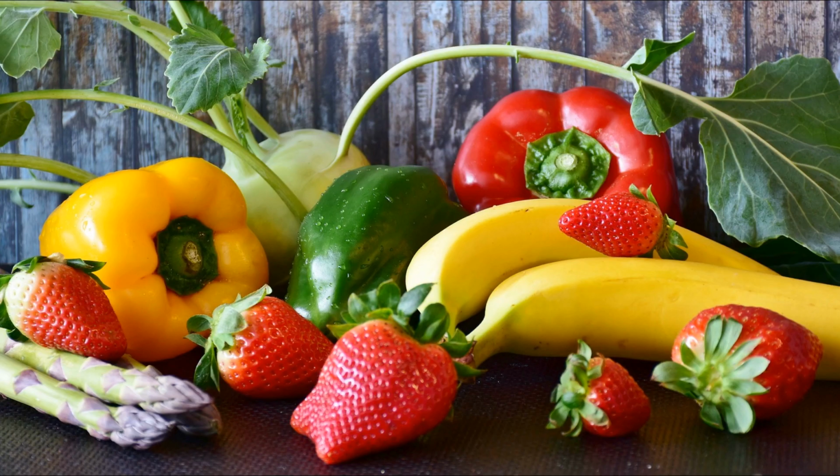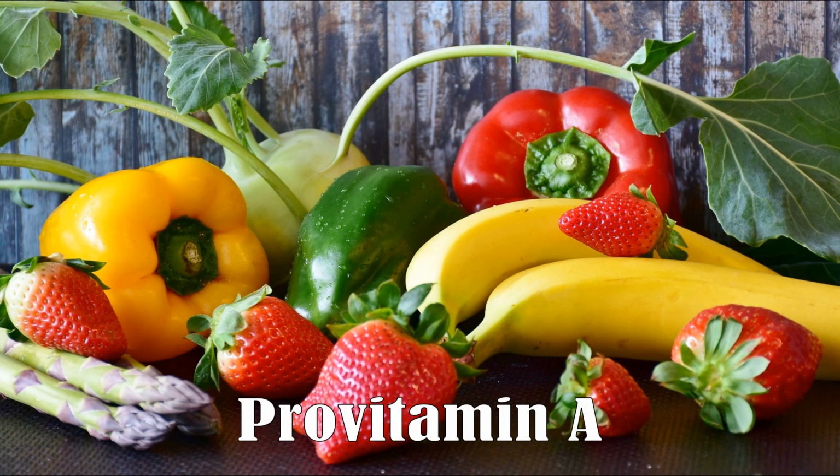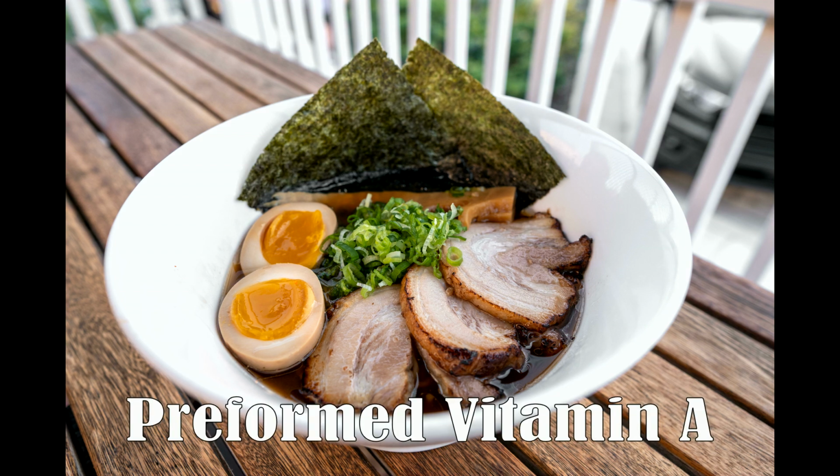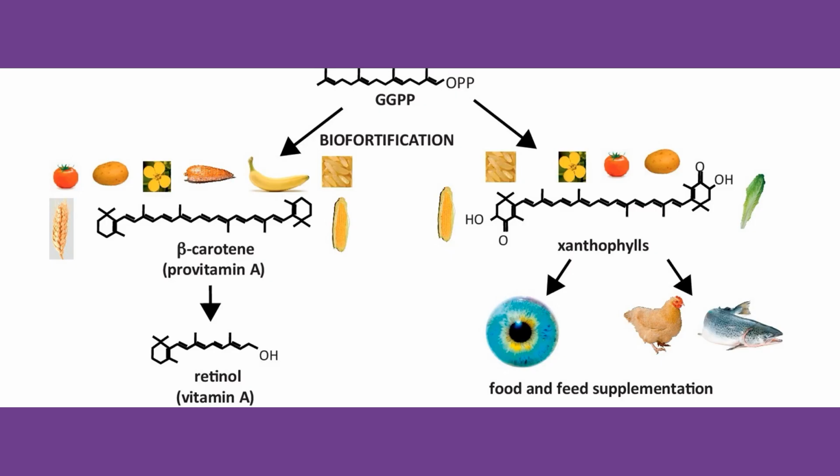Precursors to vitamin A, also known as provitamin A, are found in plant-based foods such as fruits and vegetables. Vitamin A from animal sources is called preformed vitamin A. This means it's in a form your body can use directly, unlike provitamin A, which has to be processed by the body to become another form of retinol.